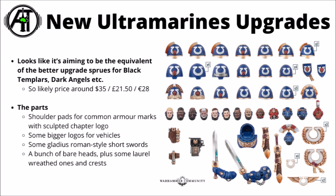Overall, I feel like these bigger ones are a bit more generous compared with the previous smaller Primaris upgrade sprues. They just felt like they were quite bad value in terms of the amount of parts that you got for your money. It's still certainly an extra expense compared with just buying the standard miniatures and putting transfers on or whatever, but at least the ratio is a little bit better with these ones.